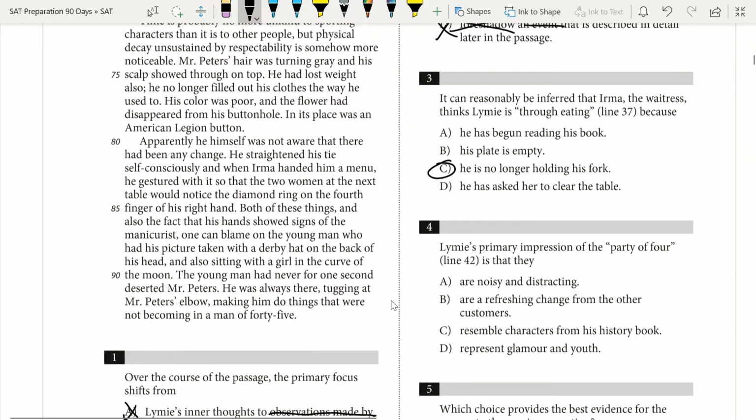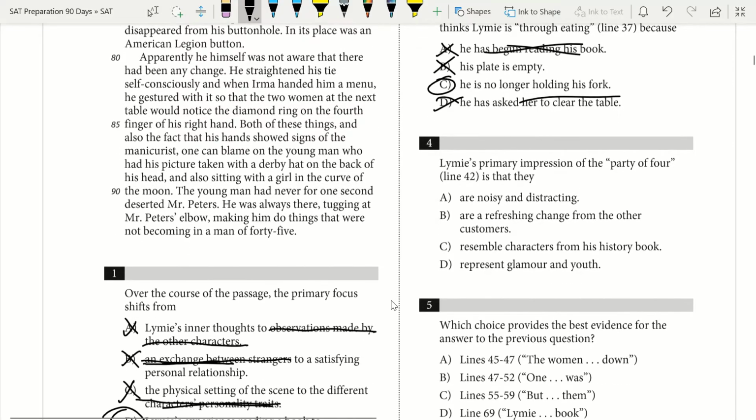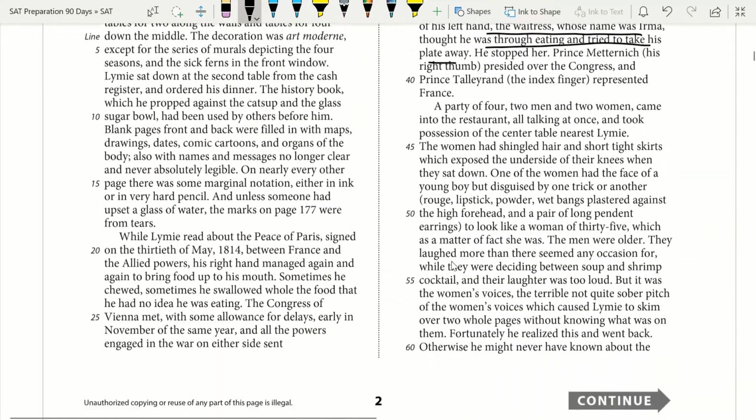Therefore, our answer there is going to be C, he's no longer holding his fork. It doesn't say his plate's empty. It doesn't say he began reading his book. In fact, he was counting on his fingers, so he wasn't reading his book. He has asked her to clear the table. He never did that either. Number 4, Limey's primary impression of the party of 4 is that they, A, are noisy and distracting, right? We talk about how they're noisy and distracting, and we're asked for evidence, right? Our evidence for that one. They're noisy and distracting, and I believe that it's about lines right here, right?